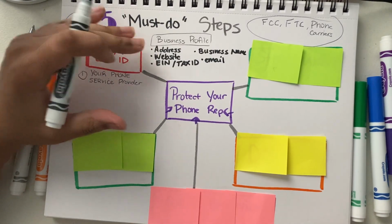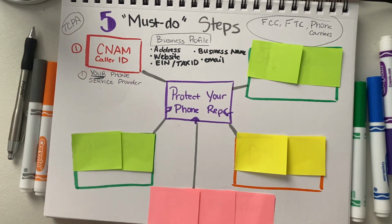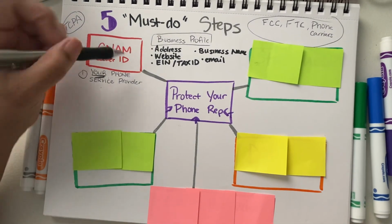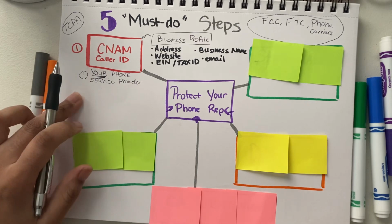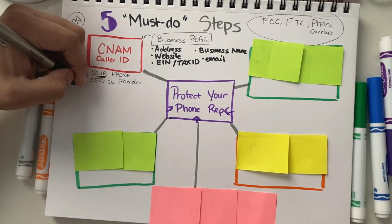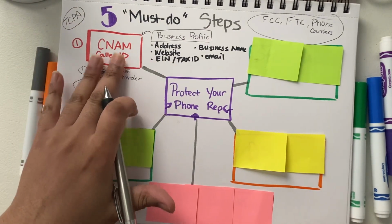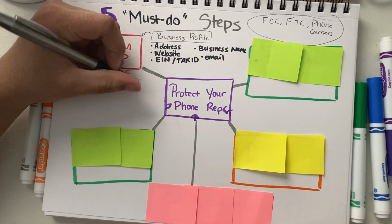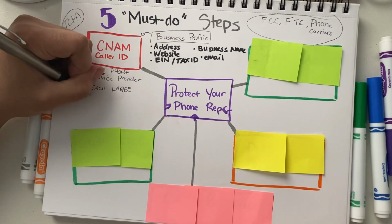Okay, each one of these registries is going to be different based on your actual phone service provider. But most likely they're going to have a web form that you can fill out, okay? So you're probably going to have to create that profile with your phone service provider, okay? Also, that's what's connected to your CNAM. Now that you've verified that here, you also want to go to each of the large carriers. All right, so each of the large carriers.